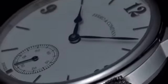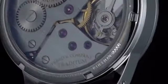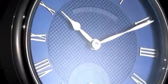Introducing Ferro & Company's Traditum collection. Exquisite Swiss-made timepieces that not only keep precious time, but will perpetuate mankind's legacy.